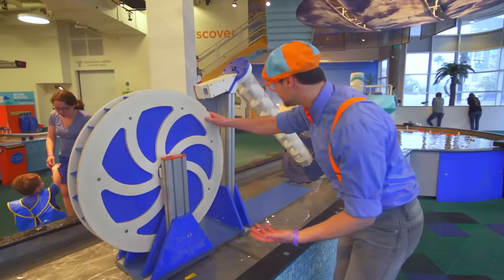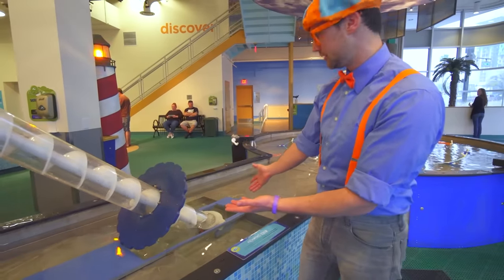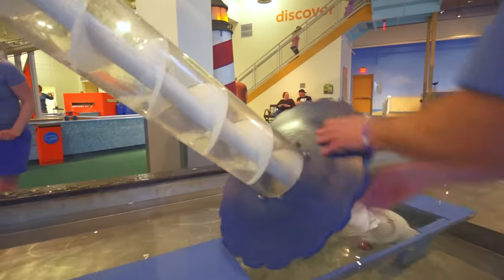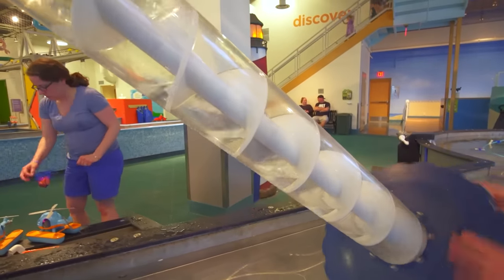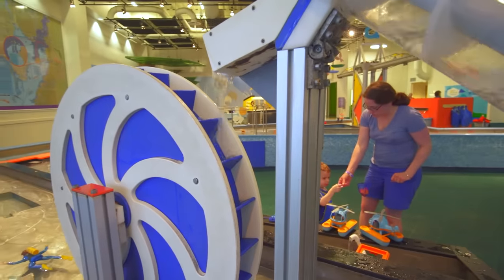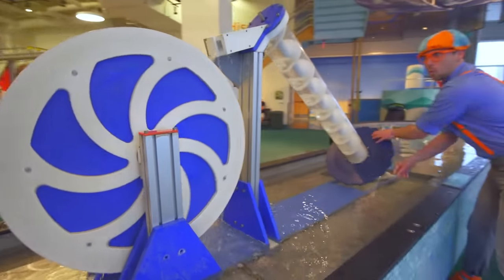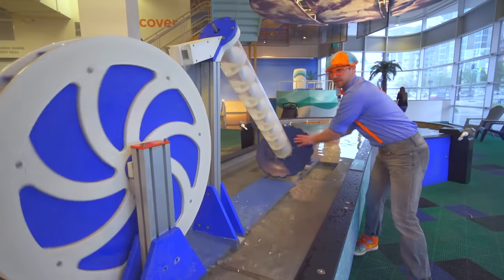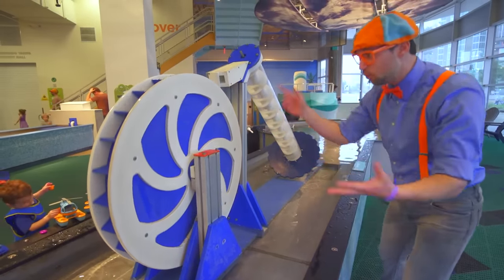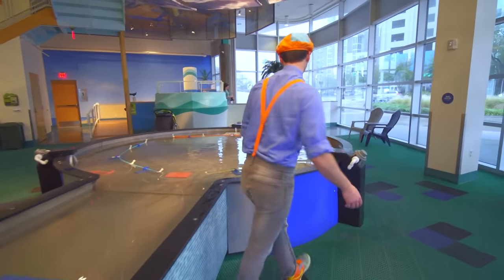Speaking of fun, look at this. It's a screw that's halfway in the water and out of the water. So when you turn it, it brings water to the top. Whoa! And when the water reaches the top, it comes out of the spigot, and then it turns the wheel. Wow! This place is so much fun!